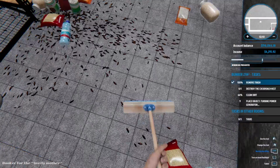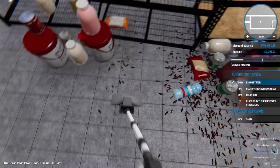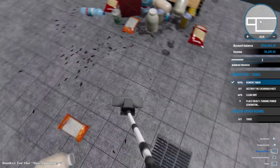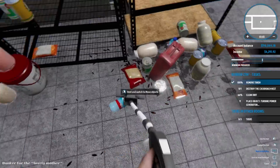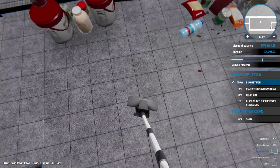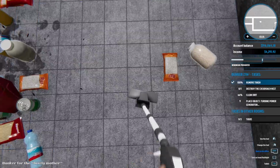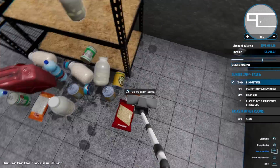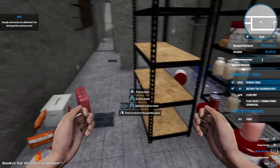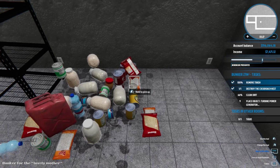Destroy the cockroach nest. Cockroaches everywhere down here. It's not a good survival bunker if it's full of bloody cockroaches, is it? Where is the nest? I don't think we've destroyed it yet. Where's the mama roach? Enough cockroaches are eliminated. Okay, good. Ooh, all that stuff fell to the ground.